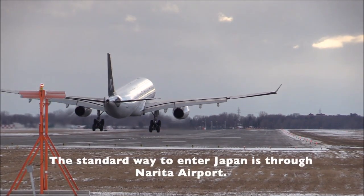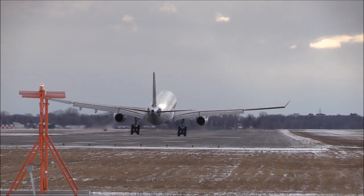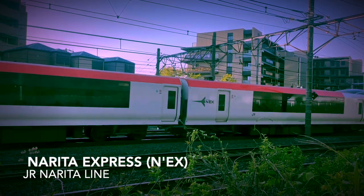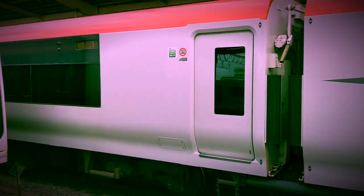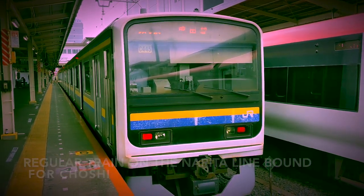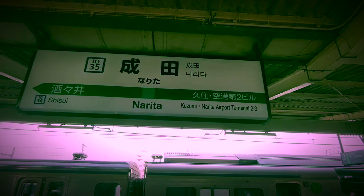Entry to Japan is through Narita Airport. I usually take the limited express from there to Tokyo. This time, you will get off the limited express train at Narita Station, only one stop away, and change to a regular train bound for Choshi.